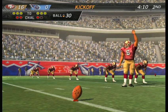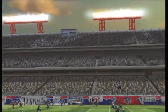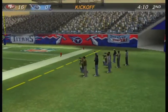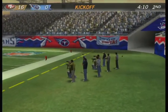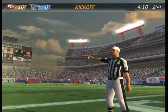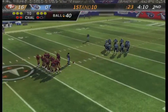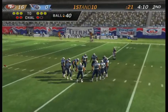San Francisco is lined up for the kickoff. Carr back deep. Short kickoff. A mistake by the kicker on that one. Kickoff, out of bounds, number 6. First down. The team with the most discipline is the team that doesn't commit stupid penalties, and they're the team that usually executes better.